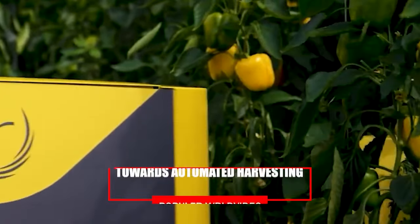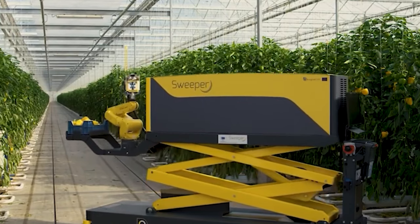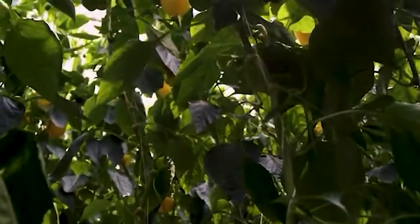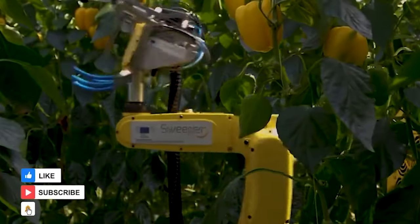Are you tired of spending long hours in the field, manually harvesting your crops? Are you looking for a more efficient way to increase your yields and reduce your labor costs? Look no further than automated harvesting technology. With advanced systems like Millstack MFG, you can streamline your harvesting process and maximize your profits.